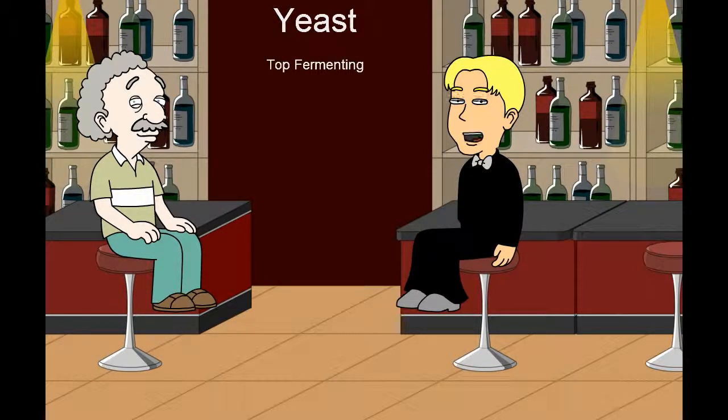Ale yeasts are generally regarded as top fermenting yeasts since they rise to the surface during fermentation, creating a very thick, rich yeast head. Ale yeast produces a distinctively fruity flavor to the beer. Top fermenting yeasts are used for brewing ales, porters, stouts, altbier, kolsch, and wheat beers.